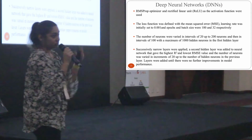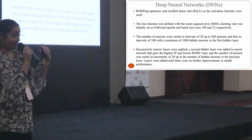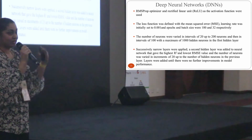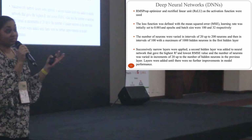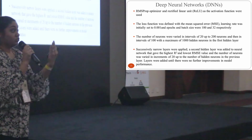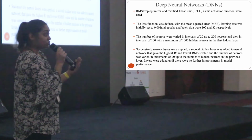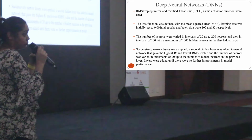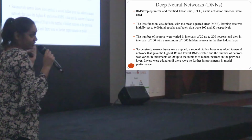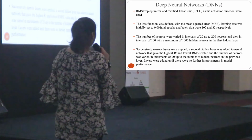We looked at successively narrowing architectures, beginning with a wide first layer, then second, third hidden layers, and successively narrower layers. Layers were added based on predictive performance, until additional layers did not result in improved model performance. And we analyzed models as wide as needed and as deep, with as many layers as needed, although many weren't.